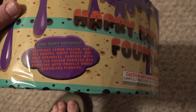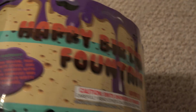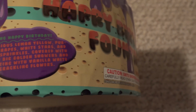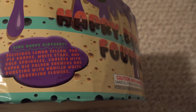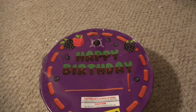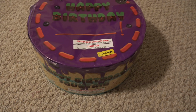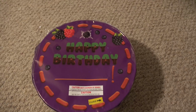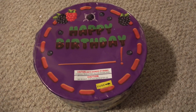Delicious lemon yellow, purple grapes, white stars, and gold sprinkles. Covered with super big golden showers and bursting with vanilla white crackling flowers. All the yummy goodness that a cake would want to have for your birthday. Happy birthday. So whoever watching this right now, if it is your birthday, well, guess what? This is for you. 500 gram fountain, safe and sane action, coming from Planet X with all your favorite toppings.